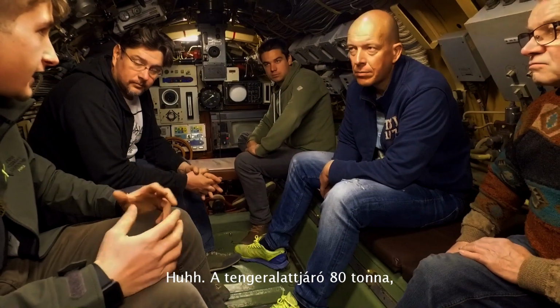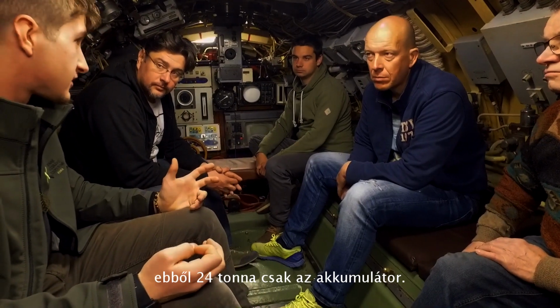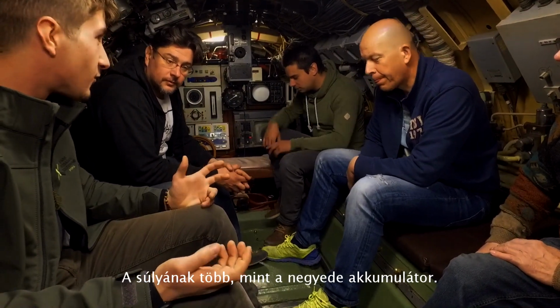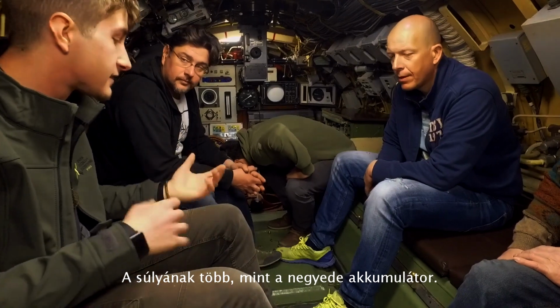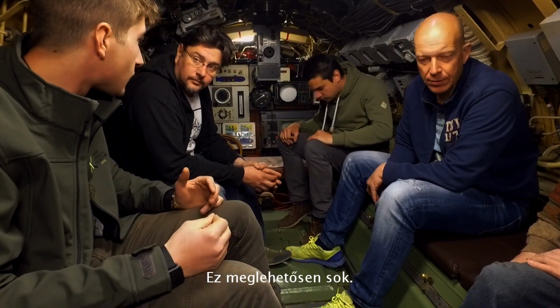So the submarine is 80 tons total, and out of those 80 tons, 24 tons is just the batteries. So more than a quarter of the weight they were dragging with them was just the batteries. So it was quite a lot.